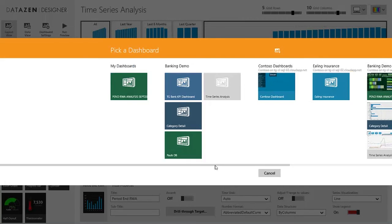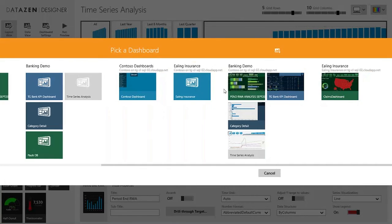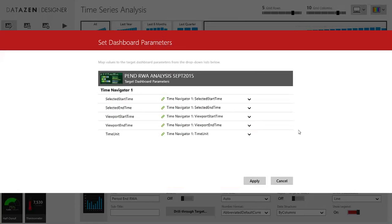So here it's saying pick a dashboard. I must be careful to pick the dashboard that's published rather than the one that's on my local machine, because that wouldn't work. So I select the published dashboard. And what I'm going to just do here is tie in the two time navigators, so that when I navigate from one dashboard to the other, it will carry through the time navigation. Okay, and that's all I've done there. Let me just apply that.